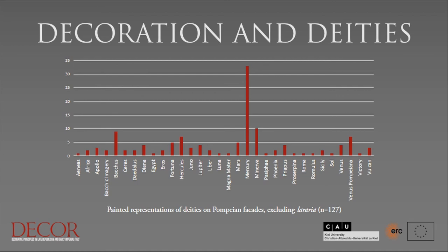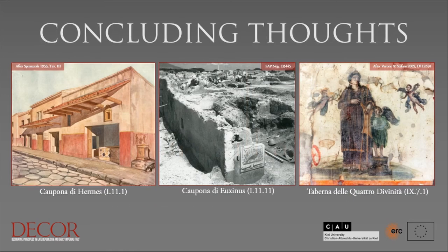A relatively small set of deities appeared on the outsides of buildings, and the most popular in this group had close associations with industry or commerce. Given that 60 of the 82 scenes depicting these gods and goddesses hail from bars or from tabernae, the connection between facade deities and commercial properties is fairly well defined.